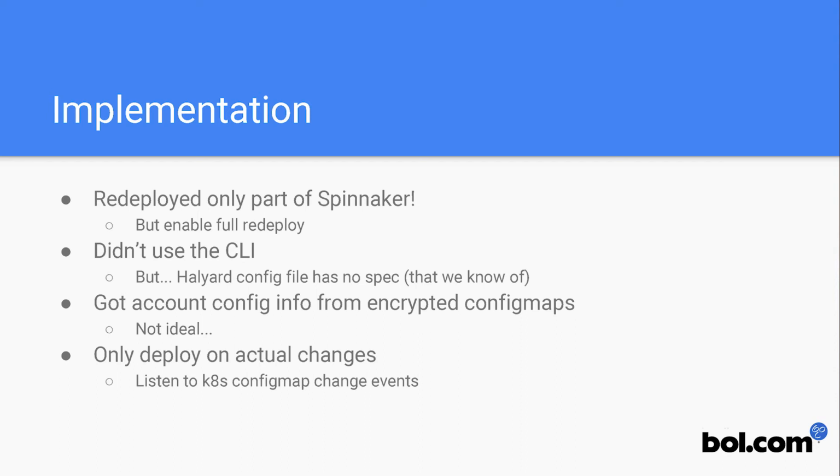We get the account configuration from encrypted configuration maps. So the deployment tool uses a public key to encrypt the information and stick it into a configuration map, and then Jumper has the private key which can then decrypt. So that's not really ideal.